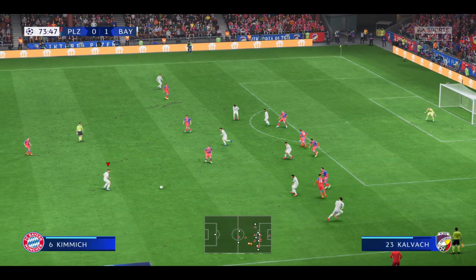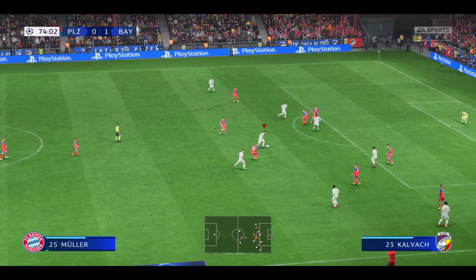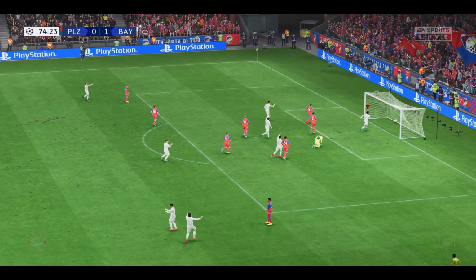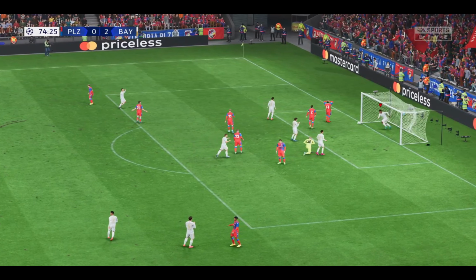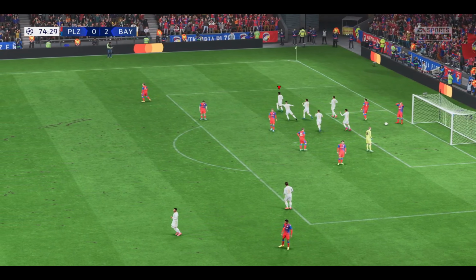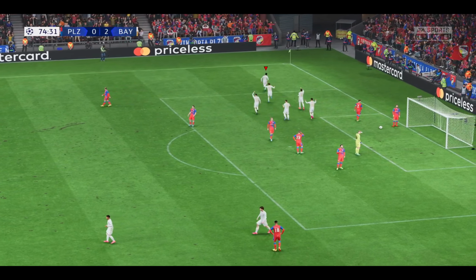Gnabry. Müller. Coman! And it's gone in! The team's separated by two goals now. You cannot say they don't deserve it.